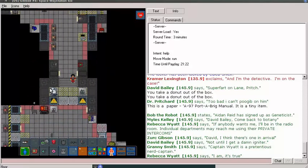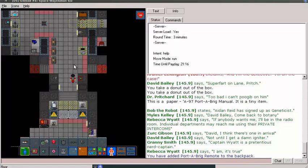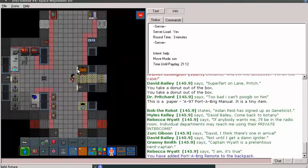Huh. I never read that before, but I kind of already knew that stuff. Another thing that doesn't mention is that when you summon the Porta Brig with the remote, it will create sparks, which will sometimes blow out a nearby light bulb or light tube.